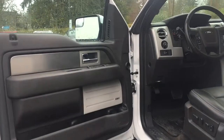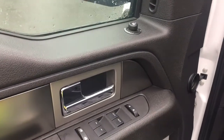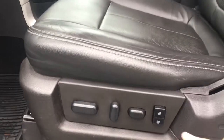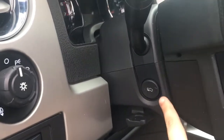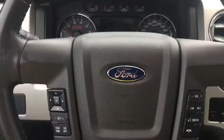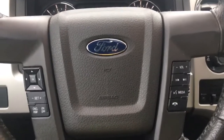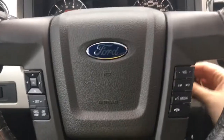Storage, cup holder, and speaker in the door, as well as powered locks, windows, and mirrors. Your side view mirrors can also power fold. Driver also enjoys a powered seat with lumbar support. There's also memory settings for 2 separate drivers. Off to the side there you have your lighting controls and your dash lights. You also have power pedals, and your steering wheel can tilt and telescope. On the face of your steering wheel you have dash controls, cruise controls, sync voice activated system, and media controls with volume. I'm just going to start up the truck for you.